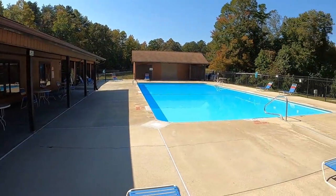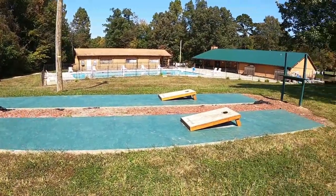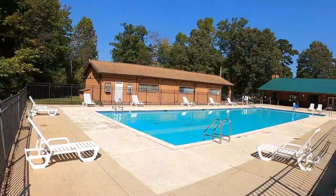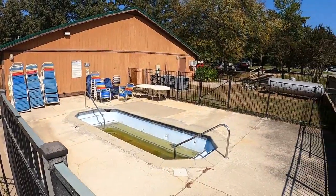So here's one of the first swimming areas available at the park. Really nice, clean pool. They have cornhole boards that are ready for your use. Didn't get to play, but looks like a lot of fun. Here is the second pool area. And they do have a hot tub, but unfortunately this was not working while we were here.